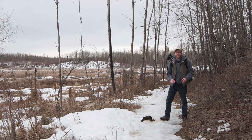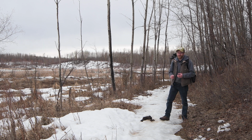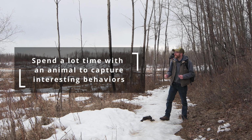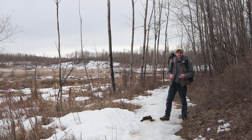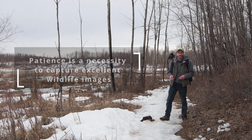So tip number 2 is to watch for animal behavior. Anyone can go to Yellowstone and get a picture of a bison, but most of the time they're just sitting there grazing, or the animals aren't doing much. You need to really invest the time to sit with the animal and take a bunch of pictures to try and get different looks in their eyes and them doing different things. Many people can get portraits of the animals just staring at you or just grazing, especially elk. But it takes a lot more time and commitment to actually stay with those animals to get more unique images.